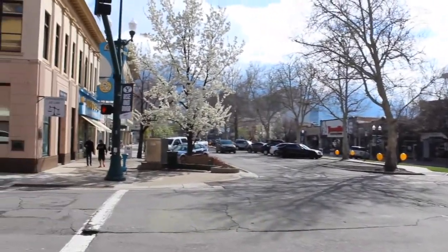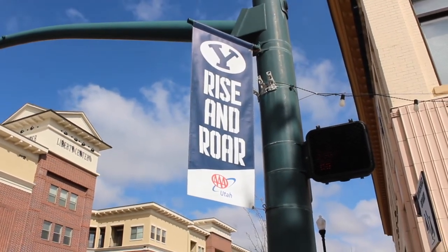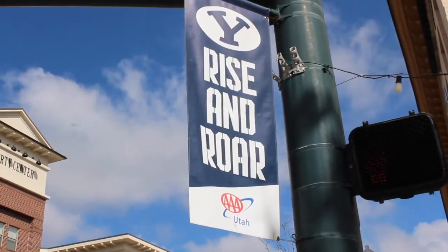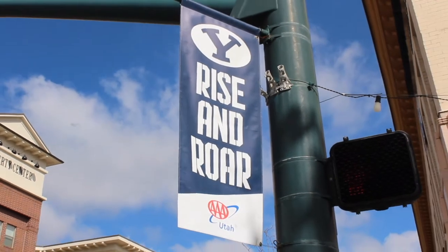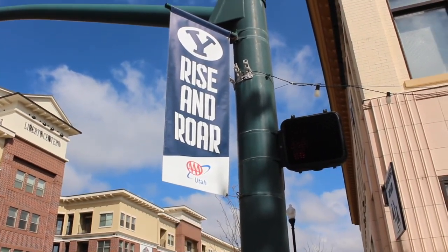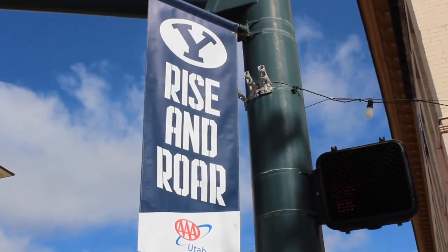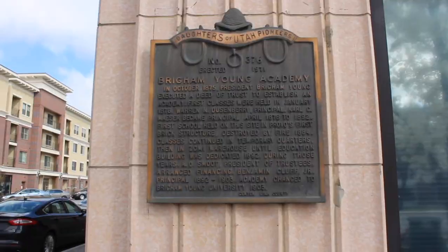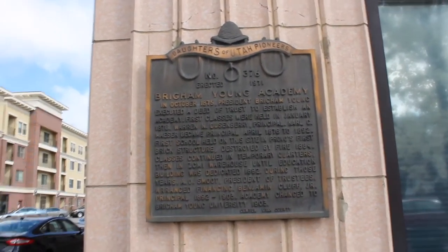So yeah, got a lot of BYU fans here in Provo because the college is just right up the road from here. Up until recently, I thought their motto was "Rise and Shout." I've actually never seen a banner say "Rise and Roar" because of the BYU Cougars, so I guess it makes sense, but I wasn't aware that they changed it. So I did not know about this at all.